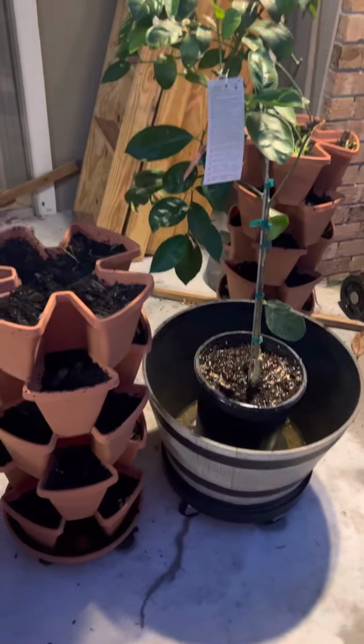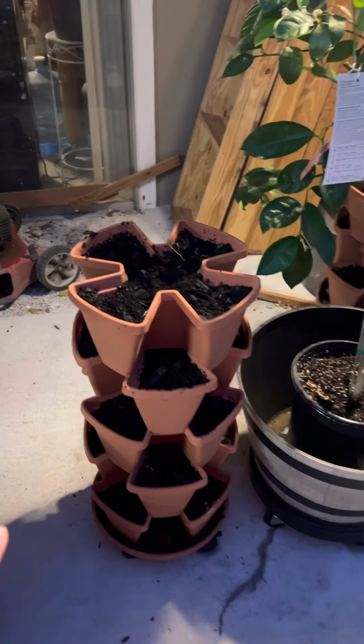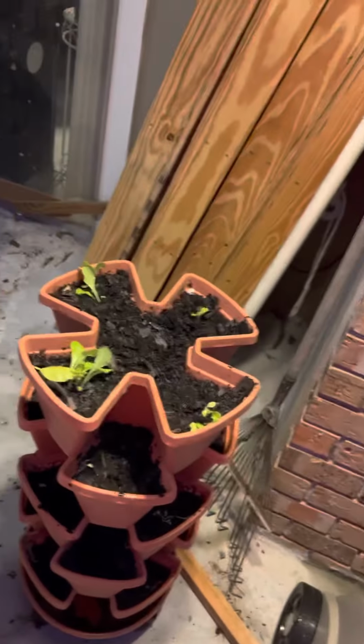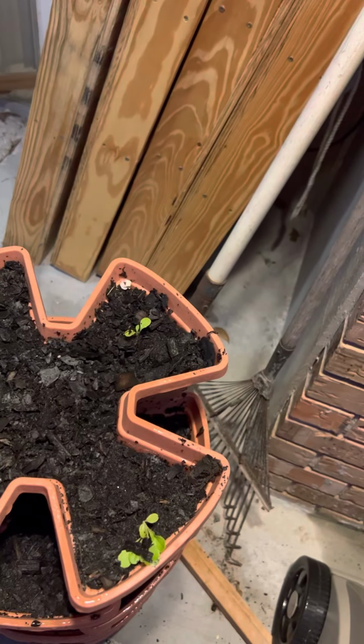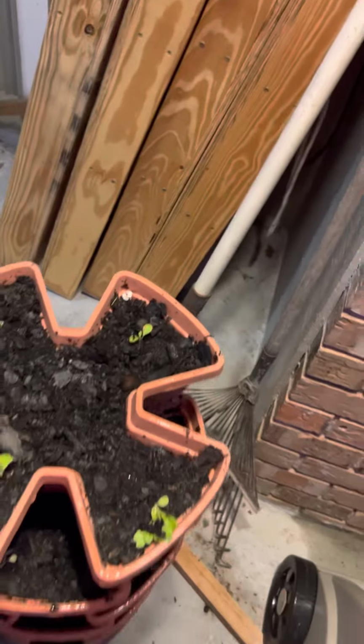What happened to this? I ordered it. They were dying. This was lettuce and spinach. I'm gonna be honest, our lettuce and spinach is not doing that well in here. We might change this and put just strawberries, and I'll just plant lettuce like I did last year because it grew so much better.